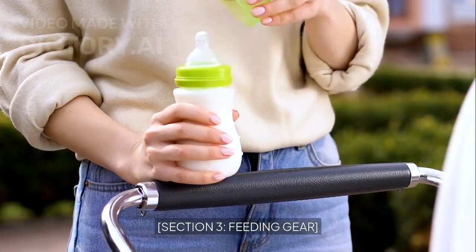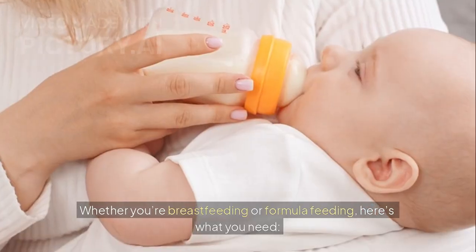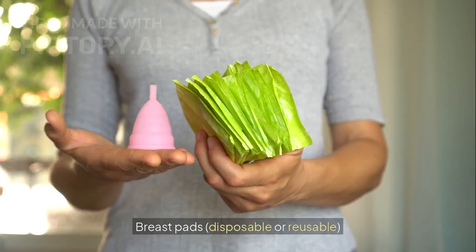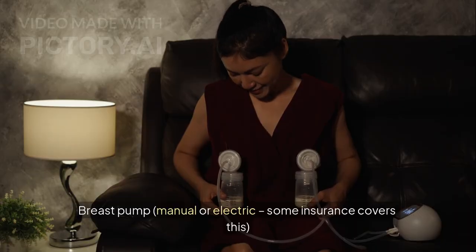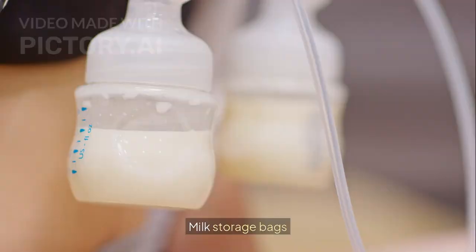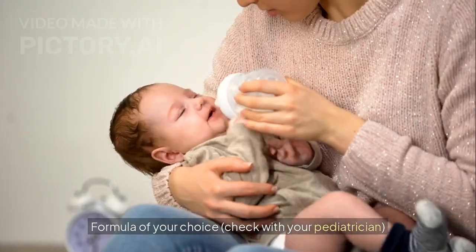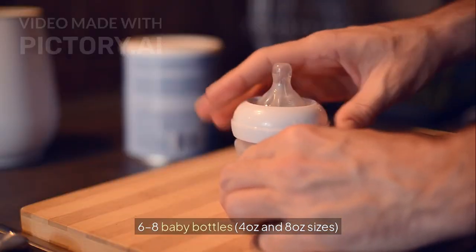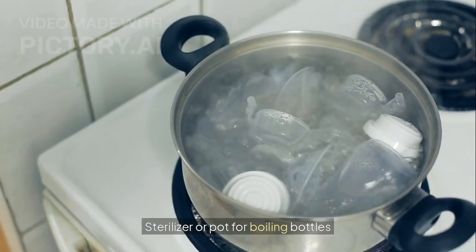Section 3. Feeding gear. Whether you're breastfeeding or formula feeding, here's what you need. For breastfeeding moms: 1 to 2 nursing bras, breast pads, disposable or reusable, nipple cream, nursing pillow, breast pump, manual or electric. Some insurance covers this. Milk storage bags. For formula feeding: formula of your choice. Check with your pediatrician. 6 to 8 baby bottles, 4 ounce and 8 ounce sizes. Bottle brush for cleaning, sterilizer or pot for boiling bottles.